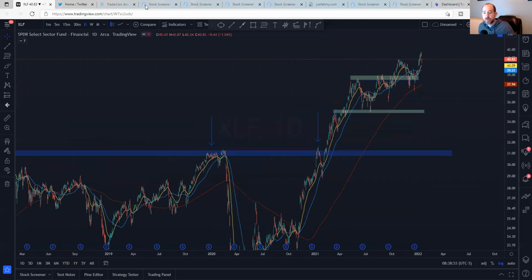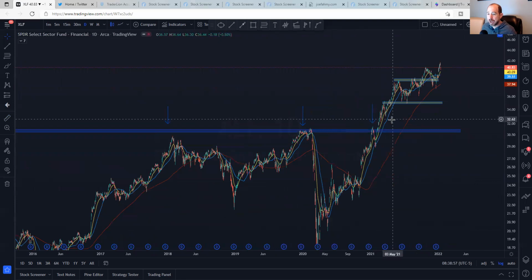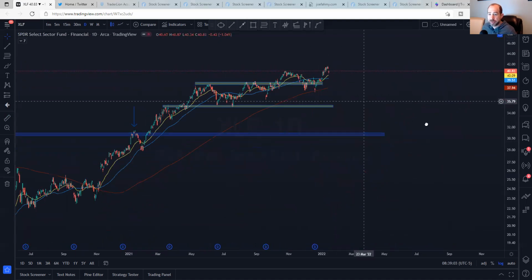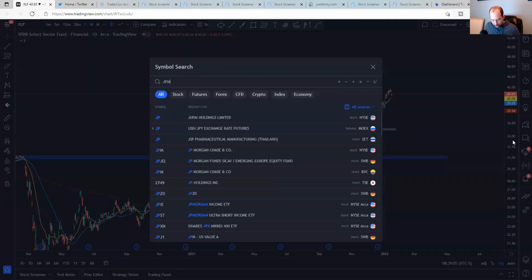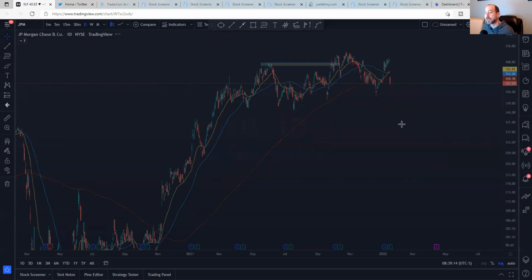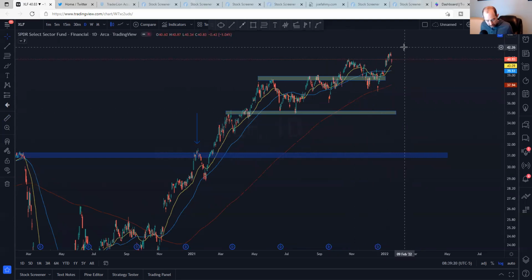So looking at the financials, much better look, right? I mean, financials have been in an uptrend since March 2020, and they are near all-time highs. Now, I don't like that JP Morgan had earnings and it was a big gap down, and there wasn't a ton of buying pressure, and it's below the 200-day and all that kind of stuff. But overall, XLF looks pretty good. And I think that's a positive for the market.